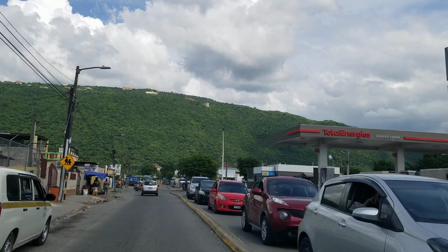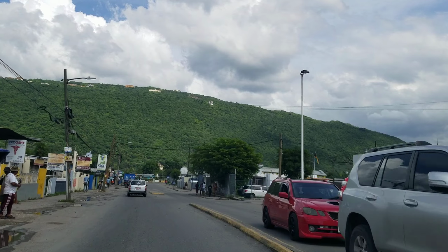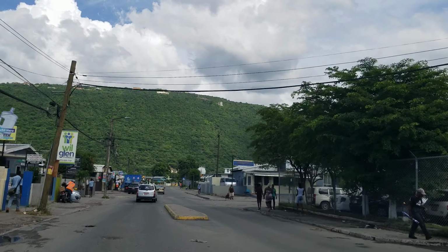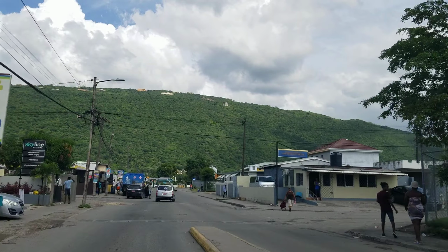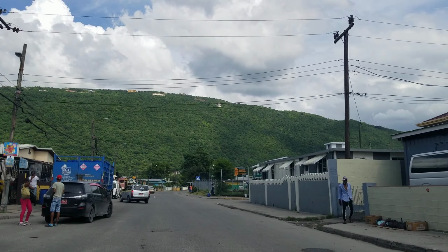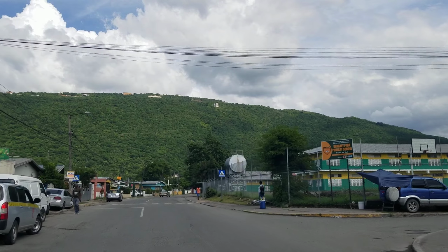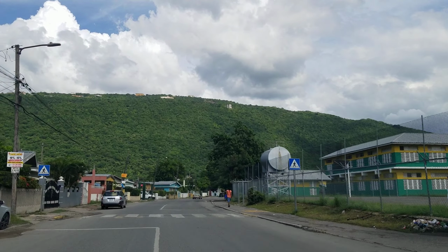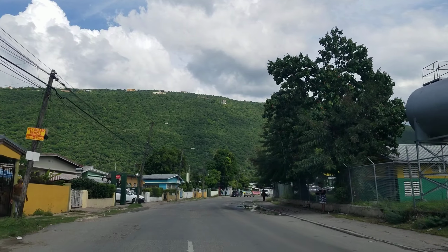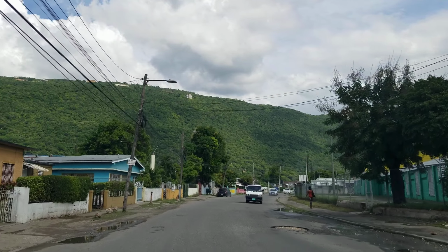On the right, that's Total Energies Duhaney Park. That's the Duhaney Park Police Station on the right. On the left, you have a lot of business places. Well, there were actually homes that are converted to stores, because Duhaney Park has a large residential area. So you're going to find everything here that you need to support a residential area. Stores, lots of stores, supermarkets, those kind of things, restaurants, bars.